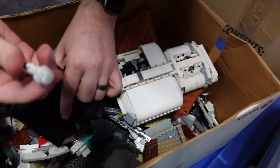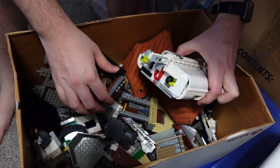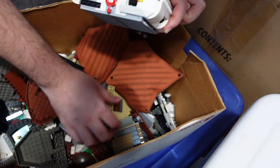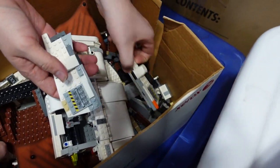Look at that clone trooper. There's the front of it. Oh yeah, gonna have a good time building that one again. Are all the pieces in there, do you know? It looks like they mostly are. Here's a piece of a snow speeder. Found a torso.